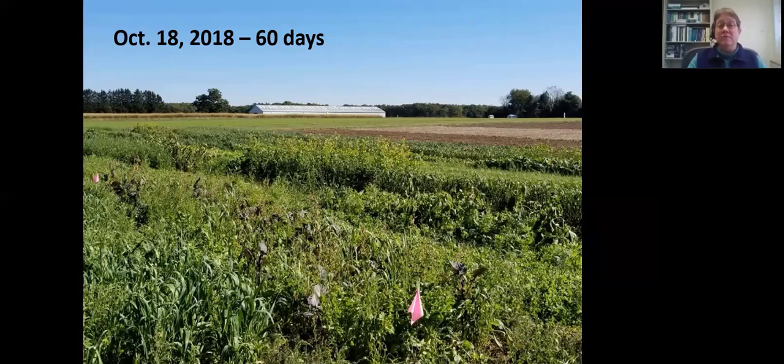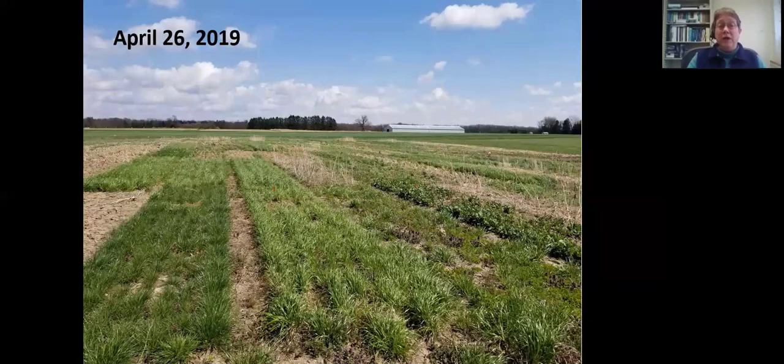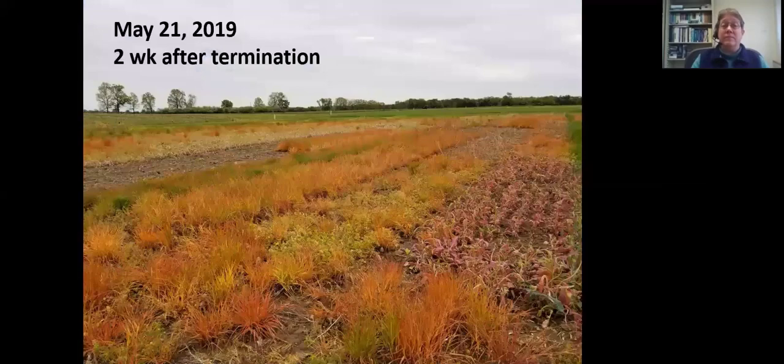The following spring, this is what plots look like when we did our biomass determination. So you can see some of the plots, like this one over here, which had been a radish, was completely winter killed, whereas these grass plots are all annual ryegrasses that made it through the winter quite nicely. Here's a picture done 2 weeks after the termination was done when we were doing our evaluations of effectiveness of the herbicides.